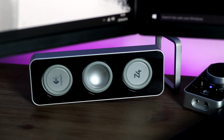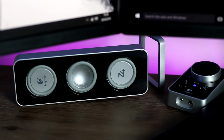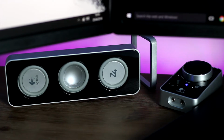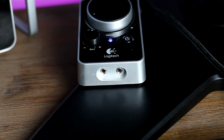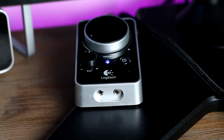My desktop speakers are the Logitech Z4 2.1 speakers. I've had these for years, and they sound really good for general use. I have the speakers laid sideways so that my monitors won't block the sound from reaching my ears. The remote is awesome because I have easy access to sound adjustment and for plugging in my headphones.